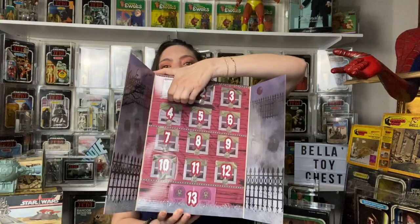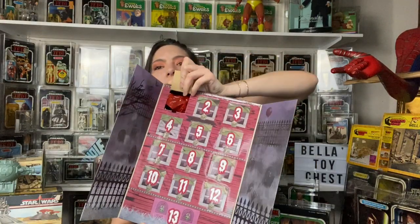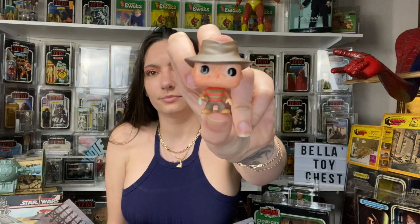I know you're supposed to do one every day, but we break all the rules. So let's see what number one is. Number one is Freddy. He looks like the Funko Pop. They're so tiny. Set him right there. Let's do number two.